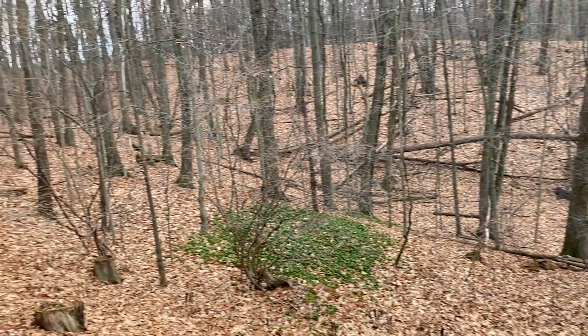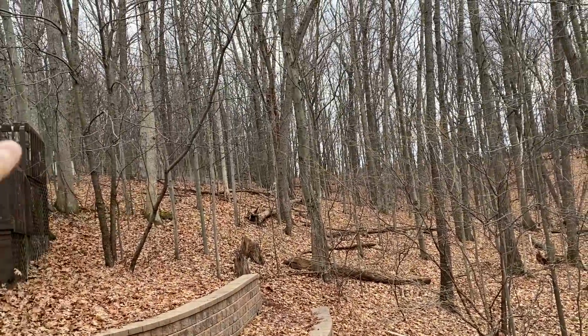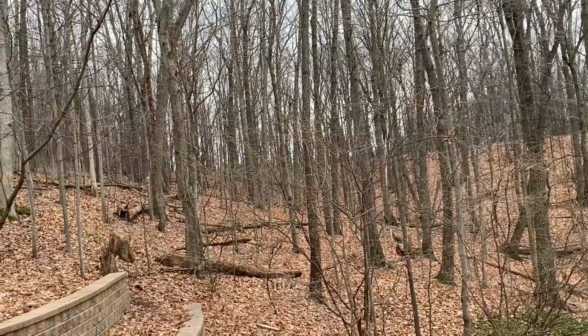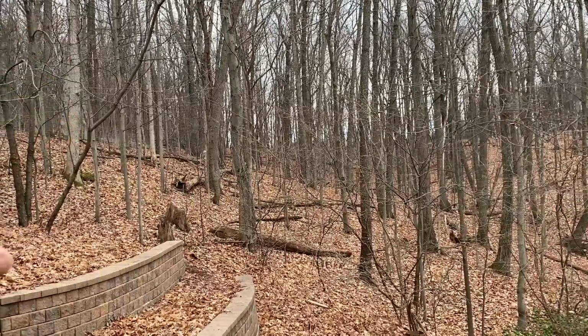And then kind of looking up the hill the other way here, that's again where the goats are, up in this pasture there at the top of the hill. We've got lots of area down here for firewood and all kinds of other things. We use the forest for the resources that are there.